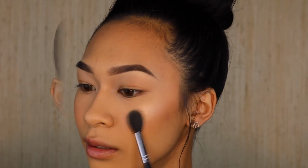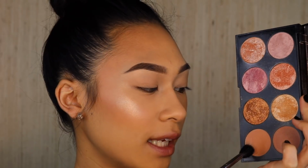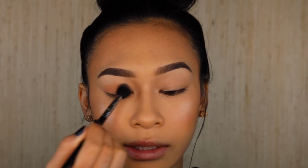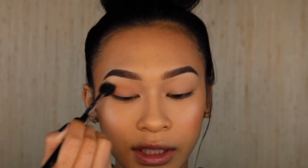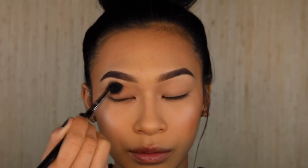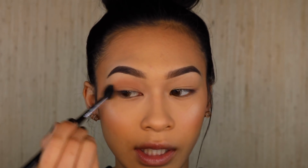Living. So there are 2 matte shades in this palette over here. I'm going to take the lightest shade and I'm going to pop that into my crease with a big fluffy brush. I'm not going to set my eyelid in place like I normally do. I'm just going to go straight in. This is going to be such a simple eye look. And I'm just going to really diffuse that color.